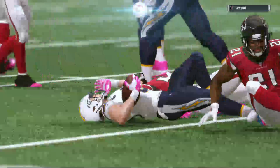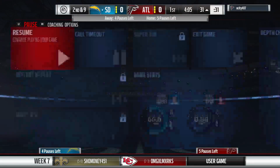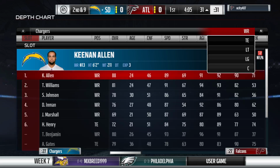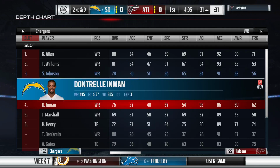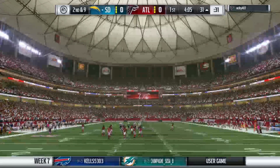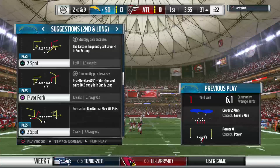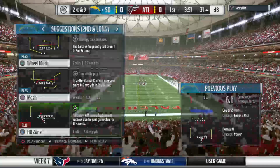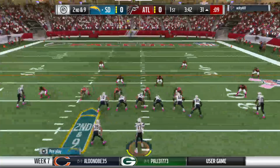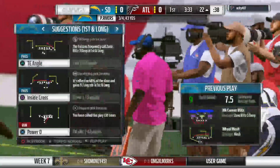Here's Woodhead. And he gets stopped up at the 31 after a gain of maybe a yard. Vic Beasley able to make the tackle. And here now the defensive starters for Atlanta. And here comes play number 6 on this drive. Rivers now on second down. Caught. It's Dontrell Inman. And he'll be a couple yards shy of the red zone here at the 22-yard line.